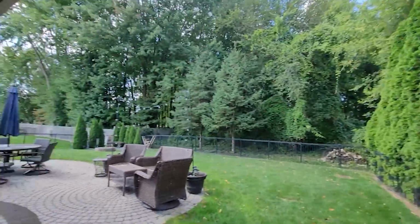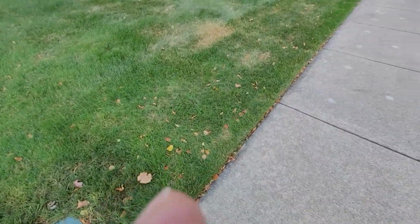Arborvitaes, 80 bucks to trim them, and the window cleaning, $2.99 to clean all the windows inside and out, and then the screens would be $4 a screen. That's such a small, tiny job to trim these trees, man. I can't send guys all the way here. It's got to be at least 300 bucks. So it's 300 to trim up those trees, man. Is what it is.